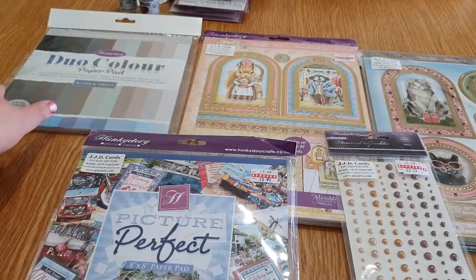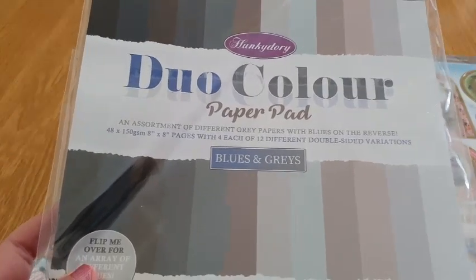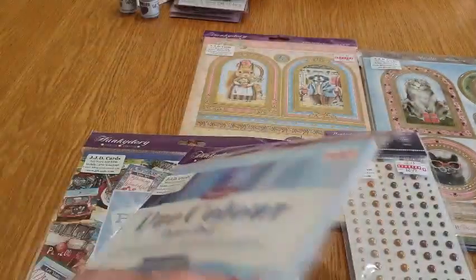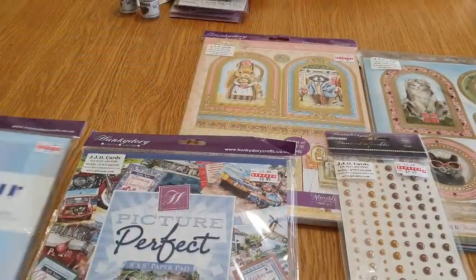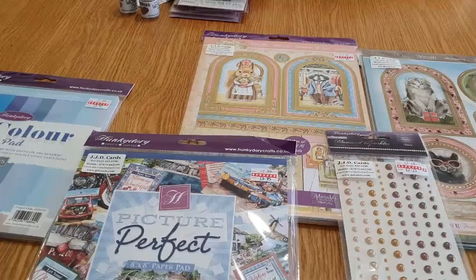And then I also picked up some matting cards in blues and greys, and they're double-sided. Absolutely beautiful. So that's what I got from Jane. So I've just shown you the leaflet. I've also taken a picture of everything so you can see it clearly.